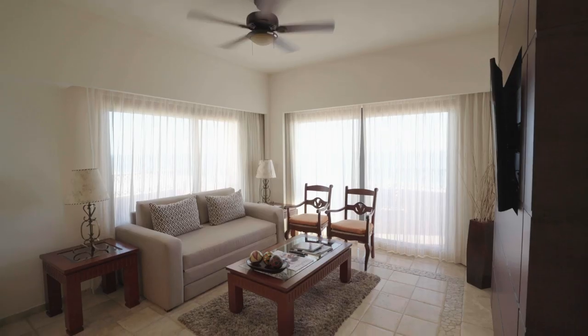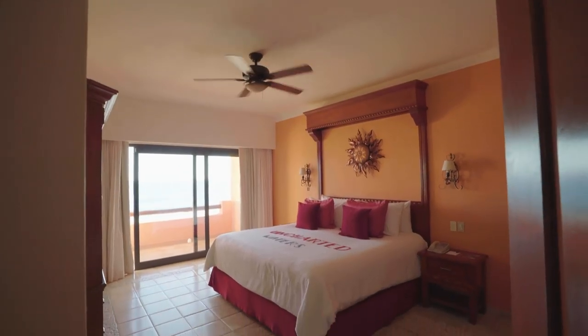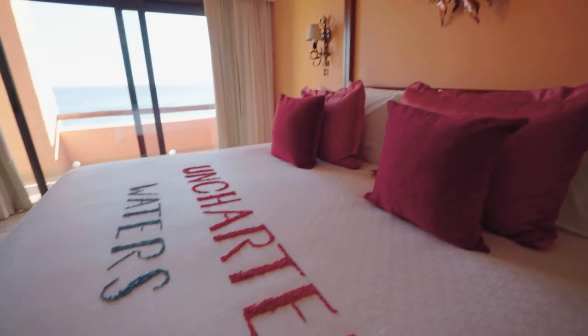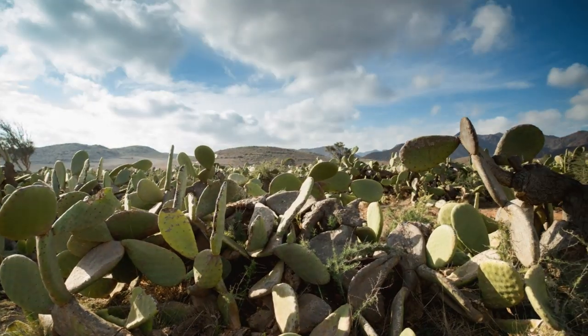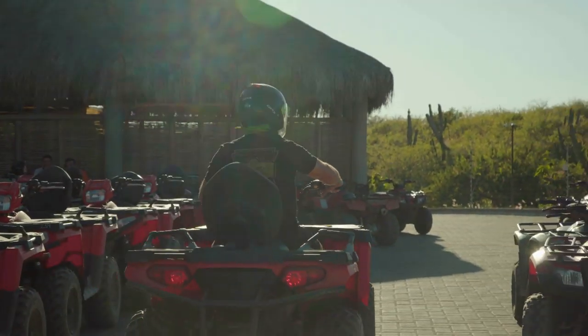My suite is decked out with an ocean view. In my bedroom, I was welcomed with a custom hand-laid colored stone logo of Uncharted Waters. That's attention to detail. I dropped off my gear and immediately set out to explore and learn more about Cabo's subtropical landscape.